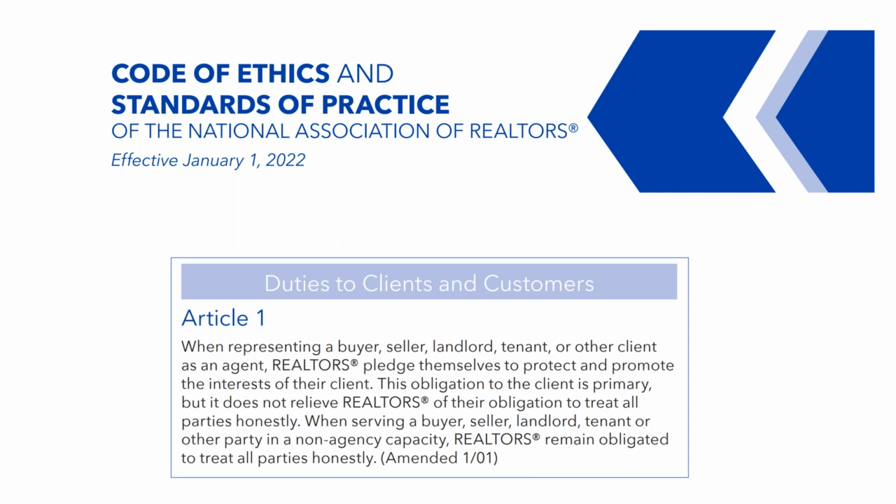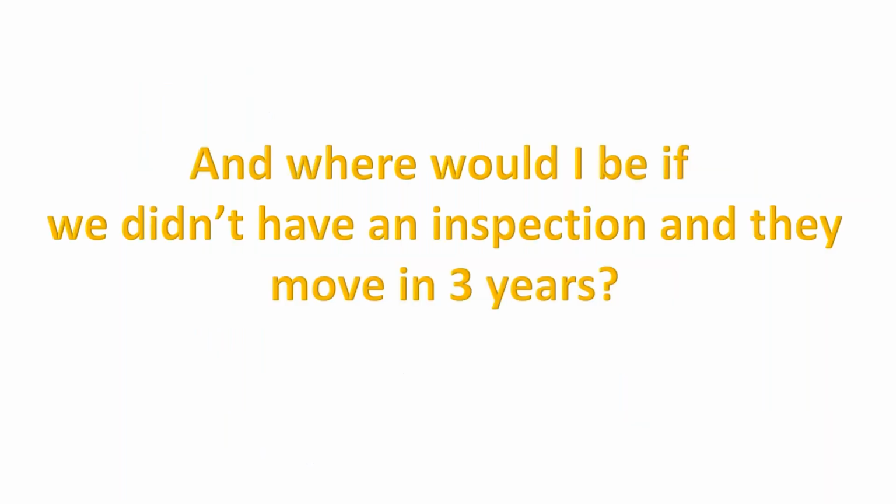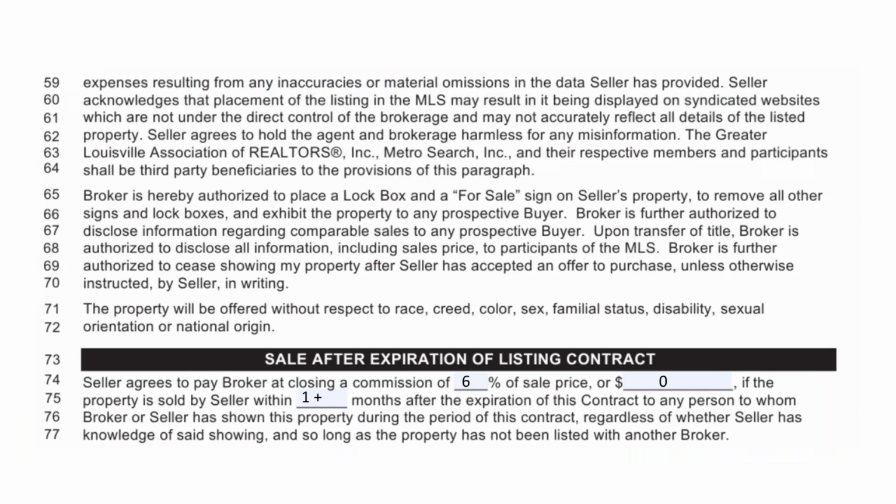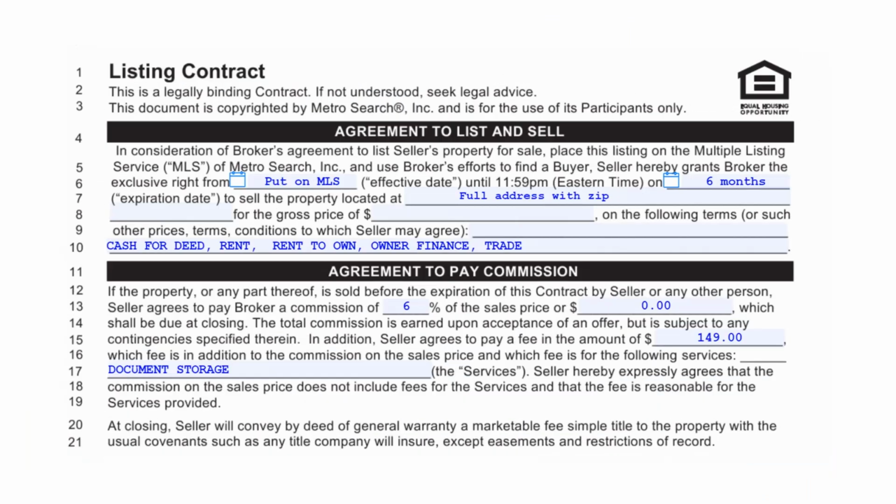I have one question, Allison. On the front page, I wrote a note down here on the effective date versus the listing date, when it goes live. Can you go back to the first page? Line number 6. Seller hereby grants the exclusive right from the effective date. It says it in parentheses. And the effective date is the day that you're going to start advertising it, which means when you put the sign in the yard and put it on the MLS. Okay, all right.